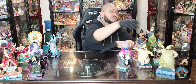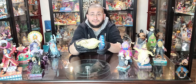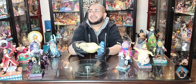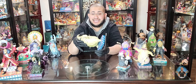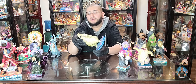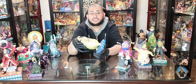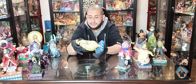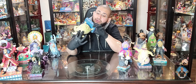Then we have the original Oogie Boogie that came out. So this launched with the second wave of Nightmare Before Christmas. The first two Nightmare Before Christmas pieces that ever launched were Jack and Sally, and then the wave came out where this came out, the mayor came out, a few other Jacks came out, like a Christmas Jack, and Lock, Shock, and Barrel also were part of the first wave as well. Then they made another version. But this one is a glow-in-the-dark Oogie Boogie, and this is called Roll the Dice.